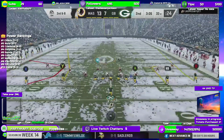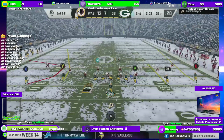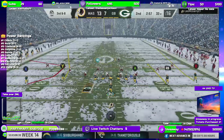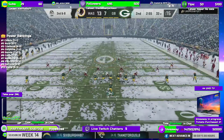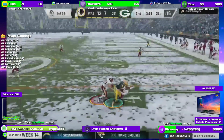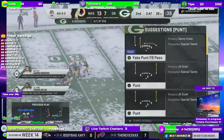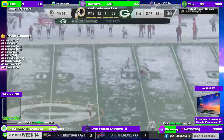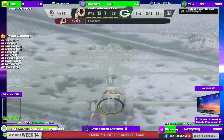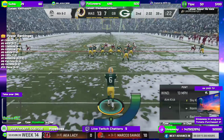And it looks like we've got a dime set here defensively. 6 DBs in the game. Shotgun now for Rodgers. Man open, that's Marquez Valdez-Scantling. And he's going to be taken down at the 39, clearly short of the first by a few yards. The completion good for only 6, and that'll bring up 4th. On 4th down, J.K. Scott ready to punt it away.